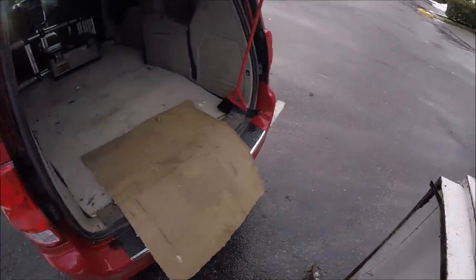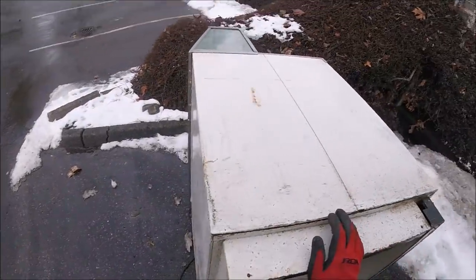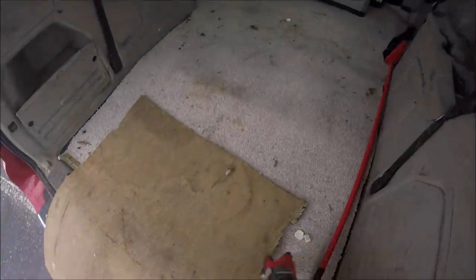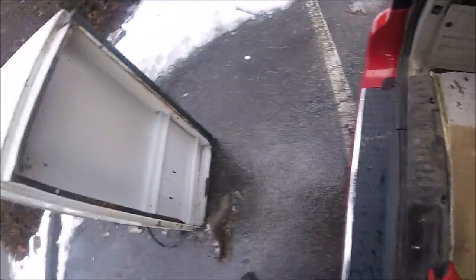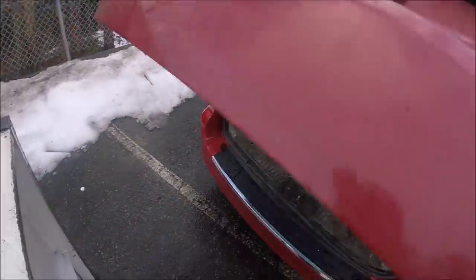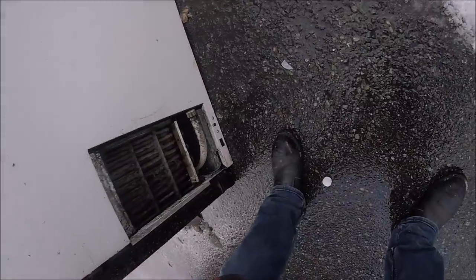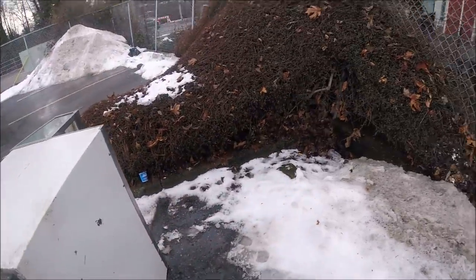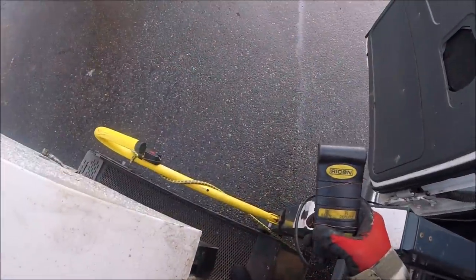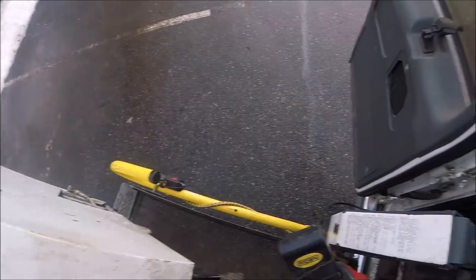Okay, well, I don't think it'll fit sideways or not. Just way too heavy. And slippery, by the way. Yeah, I'll have to see. Come back later or something. It's too bad. Pretty heavy, this thing.